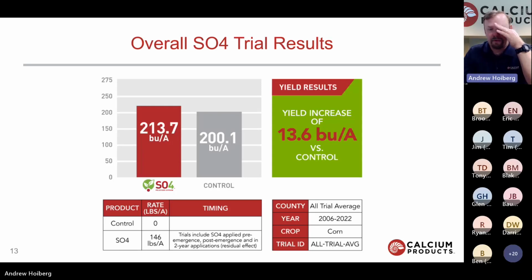So we've explained all this in terms of solubility and acidification and things like that, but the proof is in the pudding, as they say, and we've got a lot of data with SO4 that shows its efficacy and its performance as a sulfur source. We've got data going back to 2006 when Iowa State started using SO4 as their choice of sulfur source to conduct field trials in Iowa.